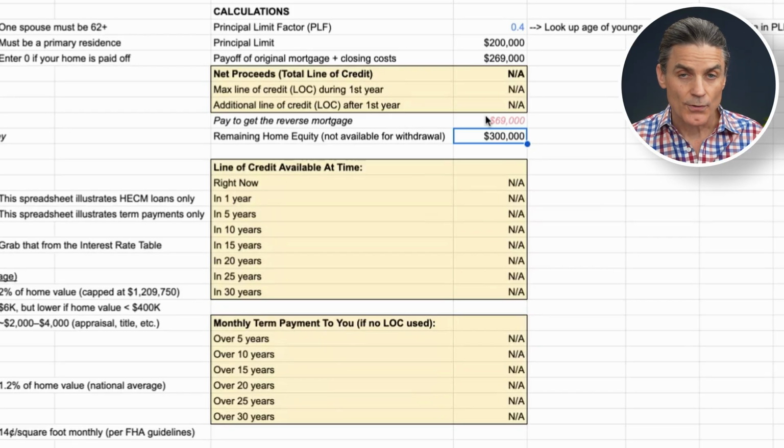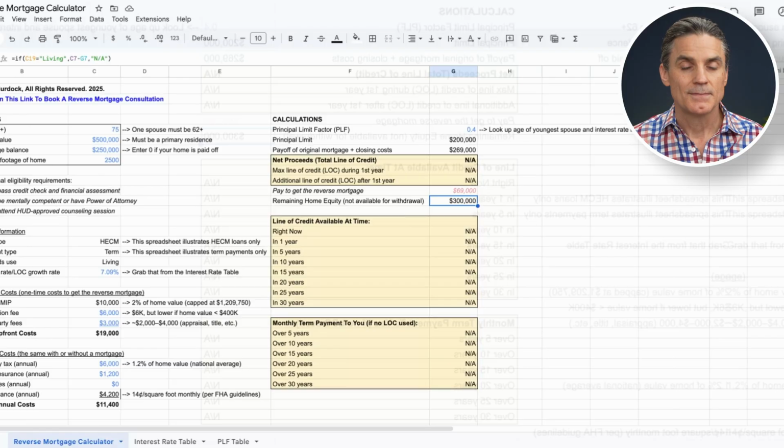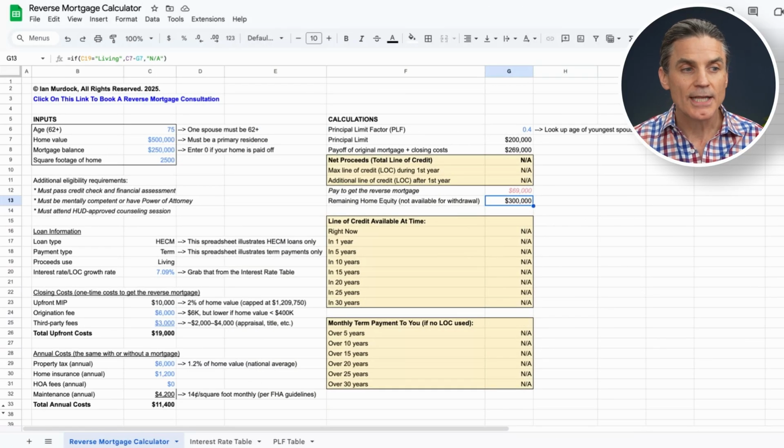So for some of you, that might be possible to take that $69,000 from some of your other assets to use to obtain the reverse mortgage. And you might reason that that makes sense to do because the benefit you receive is the elimination of that mortgage payment. For others of you, it may not be possible to bring that $69,000 to the table, and therefore you may decide not to do a reverse mortgage. So that brings to a close our calculator demo.